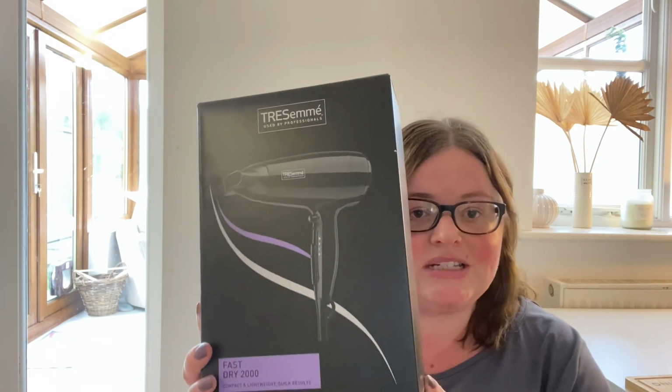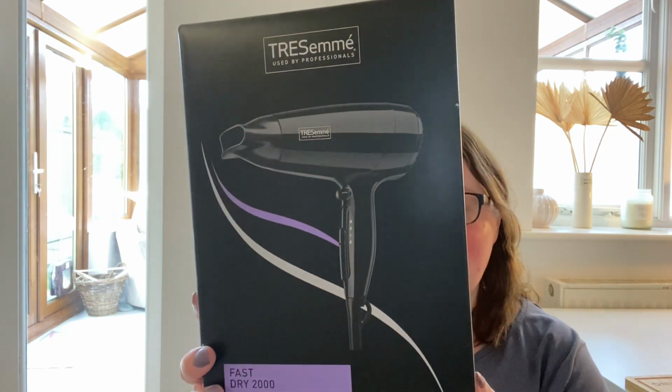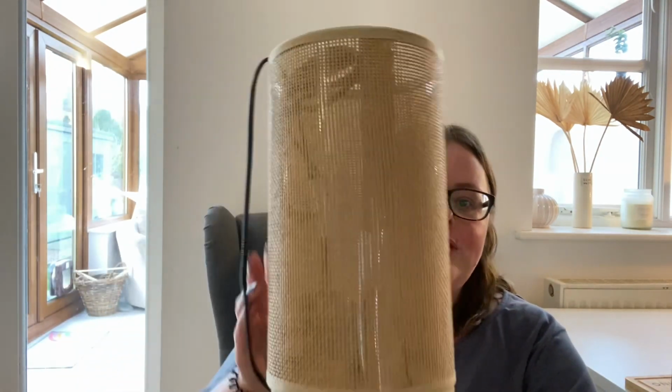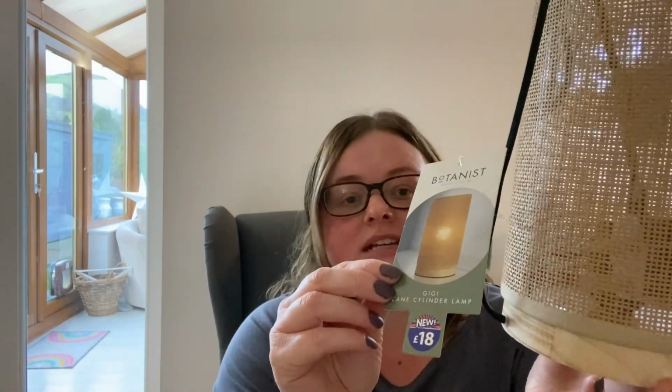For my daughter's birthday, a hairdryer. This was £12.99 and is the Tresemme Fast Dry 2000. Just a starter hairdryer really. She uses mine, but I thought it's handy for her to have her own in her room. Also, she's wanting to make her room more cosy, so I got this lamp. It was marked as £18, but it was actually £12.